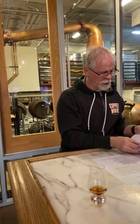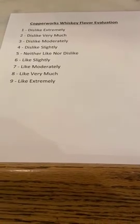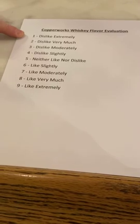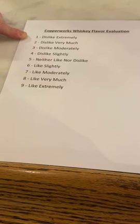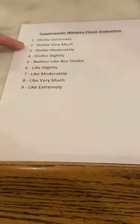We'll score them. I wanted to show you a little bit about how we score. We actually have these evaluations, these scales, so that we have 9 numbers that we can rank, and we're ranking 3 things. We're ranking nose, taste, and finish, and then an overall score to the whiskey. So we actually end up giving it 4 scores. The worst thing is that we really don't like this whiskey. That might be because we only barreled it a week ago. It might be because somebody really doesn't like a particular flavor in there. Matter of fact, I don't think we've ever seen a 1, but we have seen a 2.